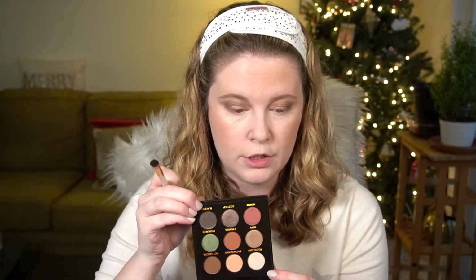Okay, so then I'm going to go into Below Zero, which is that shade in the top left. This looks again like kind of a satiny white. And I'm going to apply that to the inner corner and inner third.